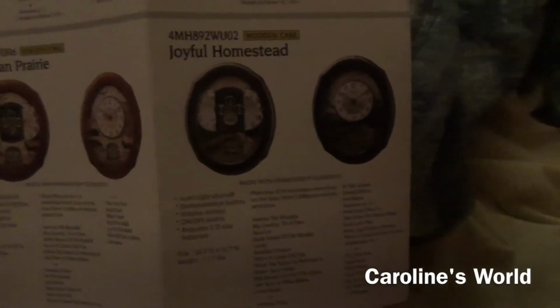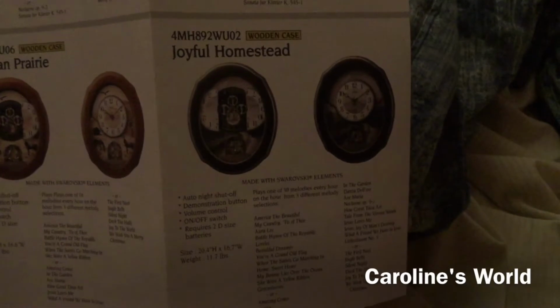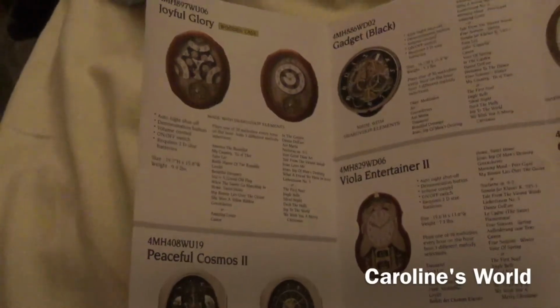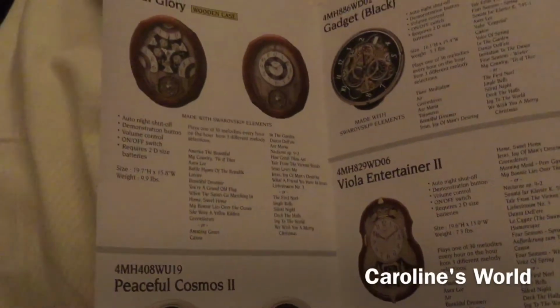And then we got Time Trip, which has classical and Christmas, 30 melodies. And then we got Joyful Homestead, which has a background of the Amish and Mennonite, like up in Pennsylvania or Ohio. And then we got classical music for mode B, Americana for mode A, and then we got Christmas. And then we got Joyful Glory, which is in the Timecracker Family. Then we got Americana, classical, and Christmas, 30 melodies.